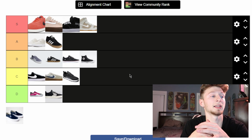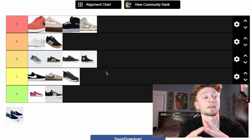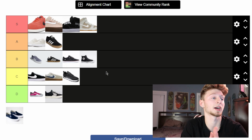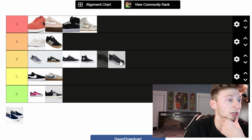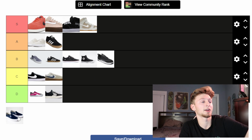But while they skated, they were an excellent, bulkier, pillowy-ish cup sole. Even though my kickflips weren't up to par, it was such a comfortable shoe that I just felt like I could do, like, anything in them. Like it was a very comfortable stair set type shoe. And I think they deserve to be bottom B for that characteristic.